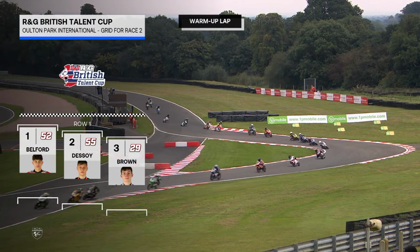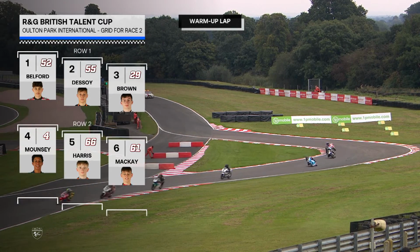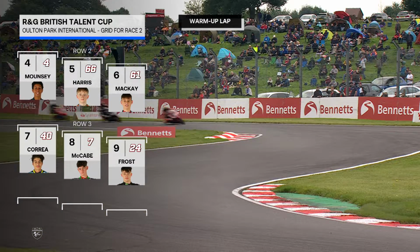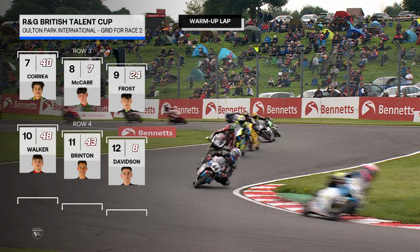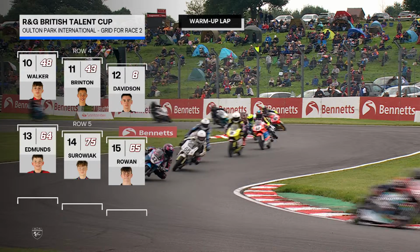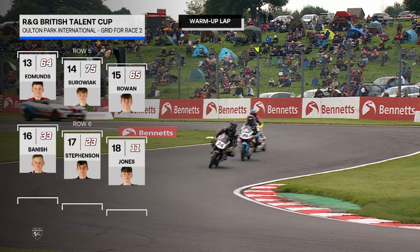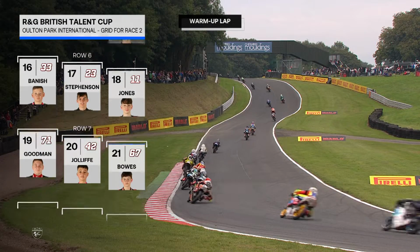But here is the grid then for race 2. It's Evan Belford on pole position, Harrison Desoy and Lucas Brown alongside him on the front row. Row 2, your race 1 winner, Sullivan Mounsey, with Ronnie Harris and Harrison Mackay in 6th position on the grid. Then you've got Julian Correa, Holly McCabe and Ryan Frost. Row 4 is Ollie Walker, Emmanuel Brinton, unlucky to crash out from a top 5 position, with Alfie Davidson for company. Then row 5 is Clayton Edmonds, Philip Sorobiak and Alexander Rowan, who was another rider that ended up on the floor.